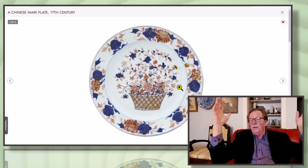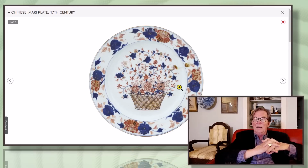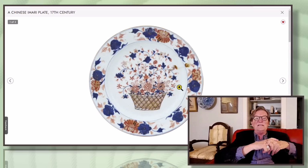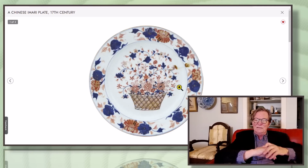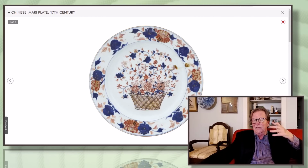The Qianlong period, they did lots of basket of flowers things. This was a Kangxi example. Probably they're dating it as 17th century. I assume they mean early Kangxi period, 1690s or something, rather than earlier, obviously, because it's not a transitional thing, and it's not Ming, that's for sure. But it's a very nice one.